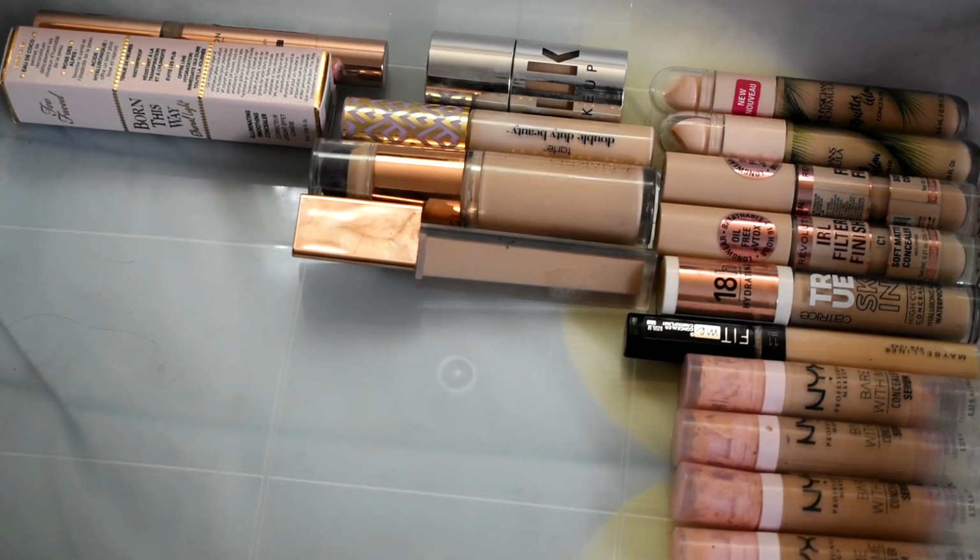I think next I'm gonna do blushes. I still have to go through my foundations, my highlighters, my primers.